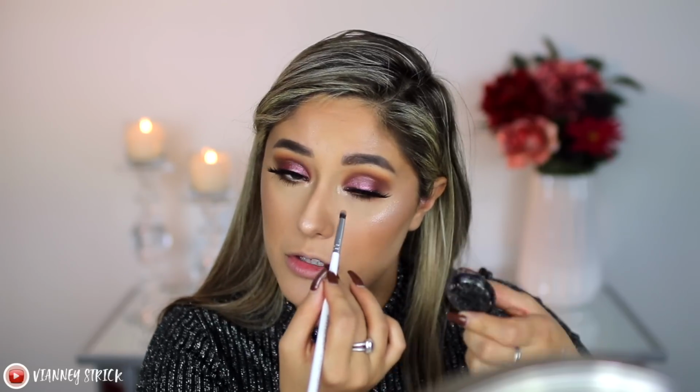Honestly, I'm the kind of person that likes my inner corners to last all day. So what I will do is put a cream down. I do this all the time, especially when I'm going somewhere for a long time. And then I'll set it with some powder. And this is a loose highlighter. And I feel like that would make your inner corner highlight last forever.